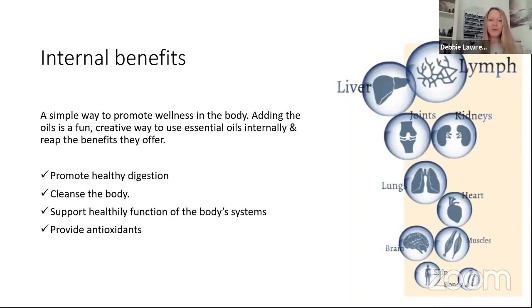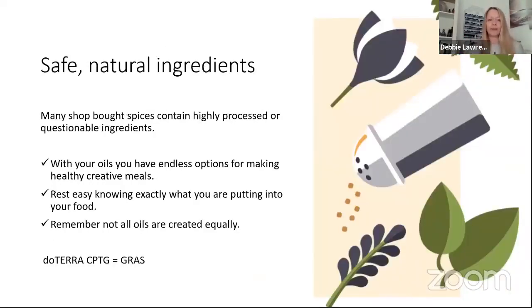So the internal benefits, it's a really simple way to promote wellness in the body. It's fun, you can be creative with it, and then you can reap the health benefits that they offer. Now we know that essential oils help with digestion, they can cleanse the body, they support all the body's systems. So you've got the respiratory system, the cardiovascular system, and they provide antioxidants, which is going to help your immune system. It's going to balance hormonally. So there's so many internal benefits using essential oils.